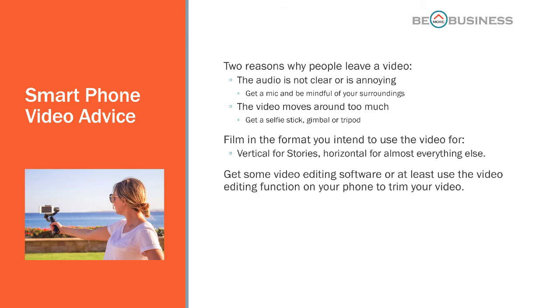Another big tip that I have is to get some video editing software, or at least use the editing function on your phone to trim your video. When you're taping or recording, in this case, boy, that's an old word, right? Taping. When you're recording your video, a lot of times there will be things at the beginning that you want to cut out and things at the end that you want to cut out. And smartphones most of the time will allow you to do that with software that came with the phone.